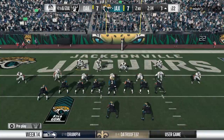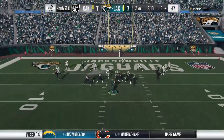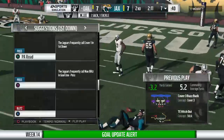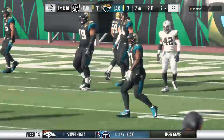Watch him now, Barney. He'll drop to throw. Under pressure now, and he's going to go down. Sacked back around the 8. Marquell Lee able to drop him for a loss of 4.